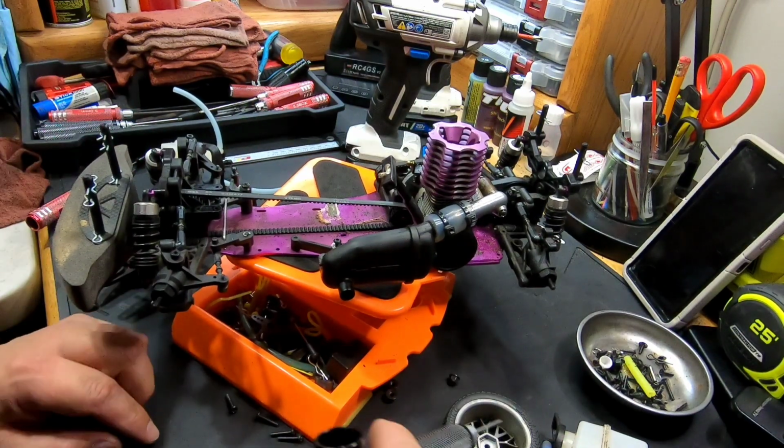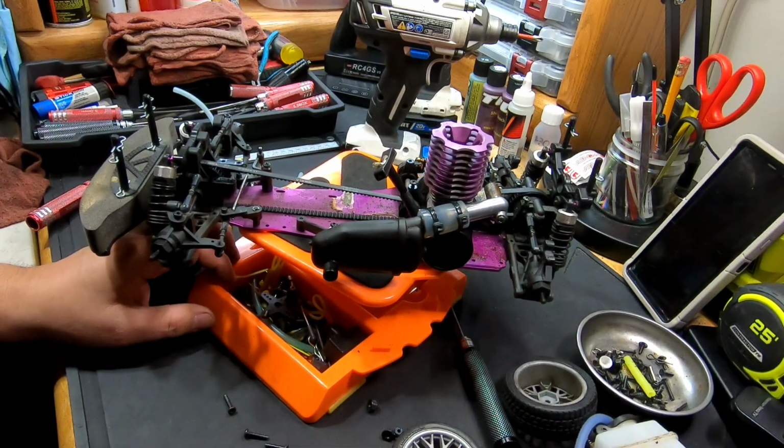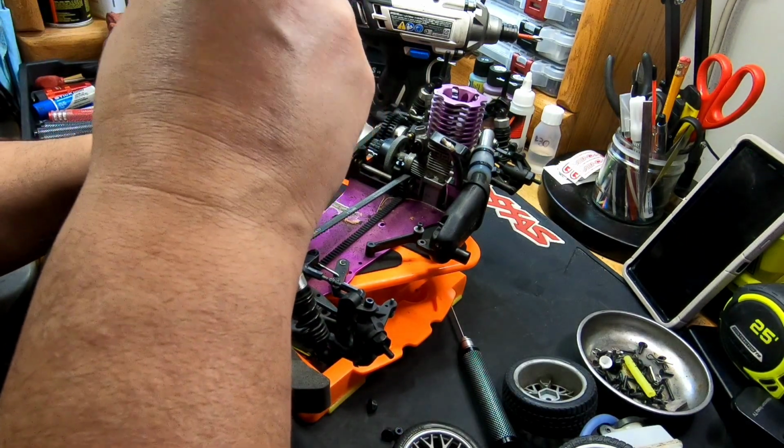What do we do with the other one? We drop them down here on the table. There's the 4. That's the front tensioner. There's my wheel nuts and the wheels, 4 screws for the front bulkhead, which I should put back in there while I'm sitting here looking at them.